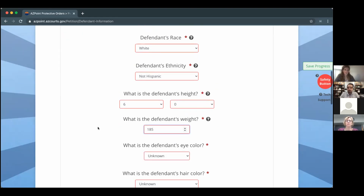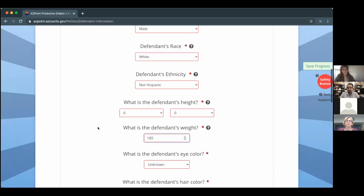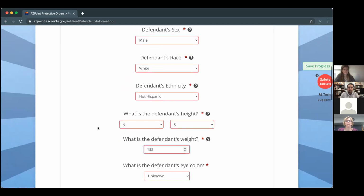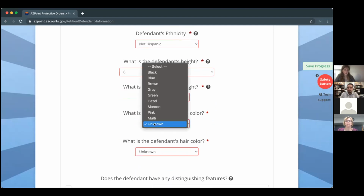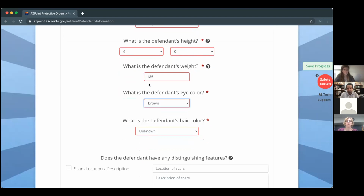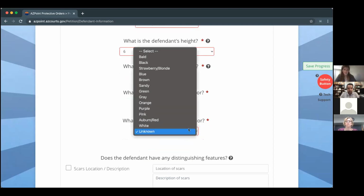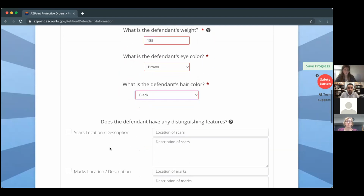Fabulous. And then this next section is just asking for some demographic information for the defendant: race, ethnicity, sex, height, weight, eye color and hair color, things that are important for the agency that's serving the order of protection, so that way they can identify the defendant. And so that's just information that you can fill in.